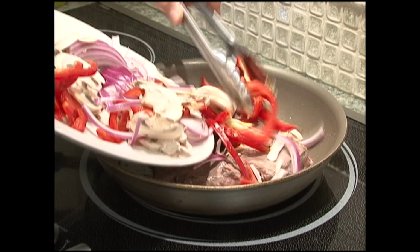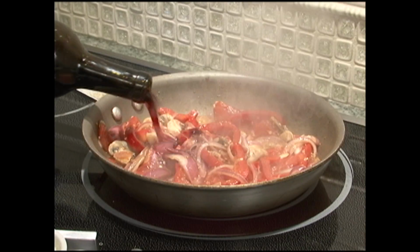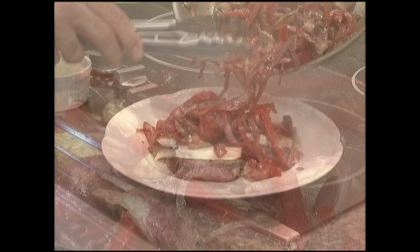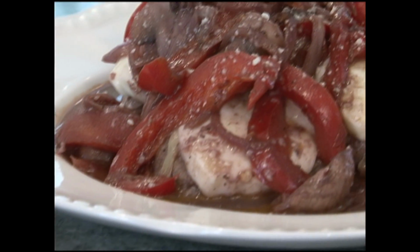We added some red peppers, some mushrooms and onions, a little bit of garlic to it. San Marzano tomatoes finished with some red wine. Simmer for a few minutes, get to the right temperature, top it with fresh mozzarella, finish it with the sauce, a little grated Romano cheese.